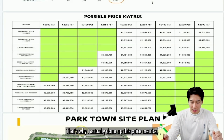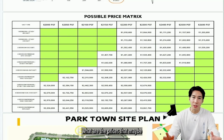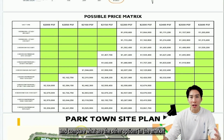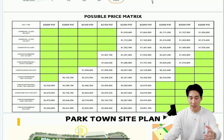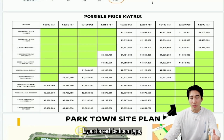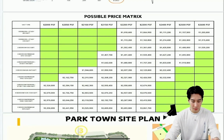That's why I actually done up these price metrics. In a way, we can also see roughly what are the prices that maybe we have to take a step back and compare what are the other options in the market in terms of other projects. In this video, I will be comparing the different layout for each bedroom type, and then we will go into the price prediction for the different levels.